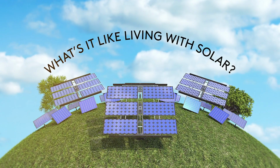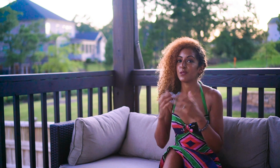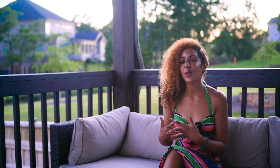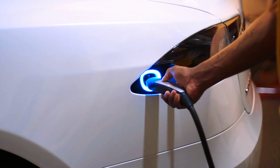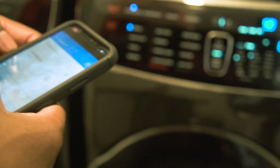What's it like living with solar panels? We have learned how to tailor our energy usage based on our solar panel system. We have a smart home with an electric car, and we can control when things turn off and on. So we schedule the charging of our Tesla and the appliances that use the most power to operate during the day when solar energy is being generated.